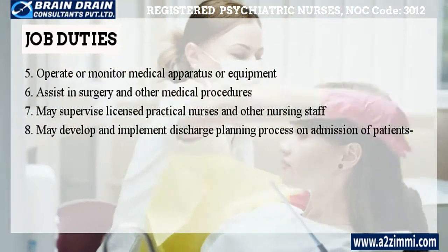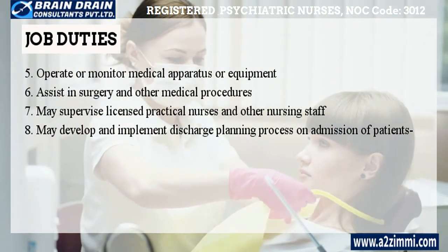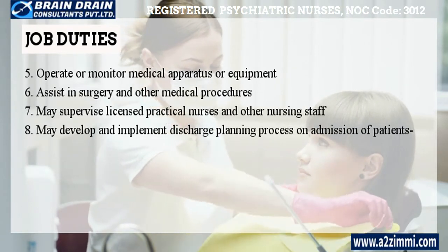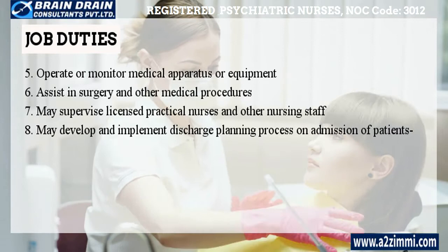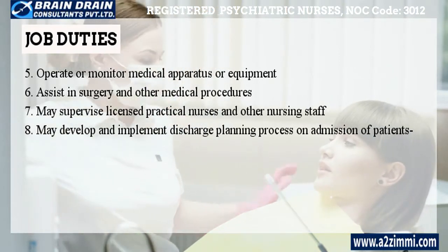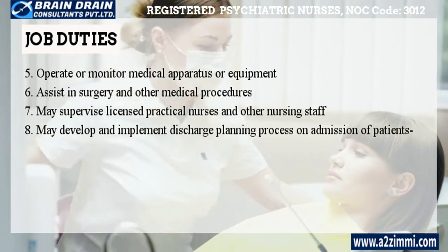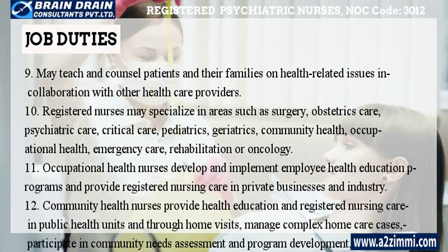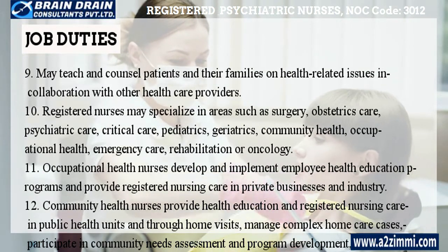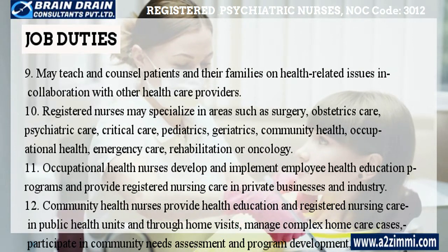Operate or monitor medical apparatus or equipment. Assist in surgery and other medical procedures. May supervise licensed practical nurses and other nursing staff. May develop and implement discharge planning process on admission of patients. May teach and counsel patients and their families on health-related issues in collaboration with other health care providers.